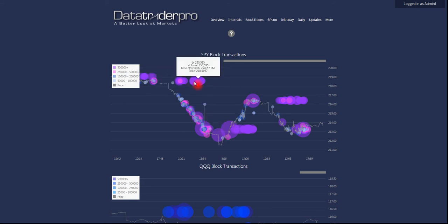A sell, use these as resistance. Big buys at the bottom, use these as support. A sell, use this as resistance, and now likely a buy because we're above this level anyway. 213.24 is the same range as our buys over here, so we came right down into support. We seem to be holding for now.